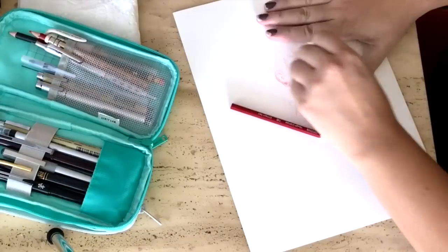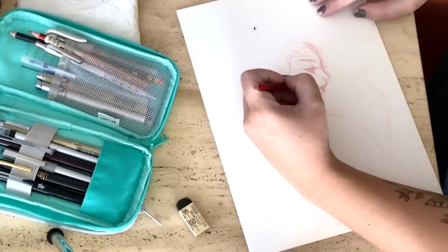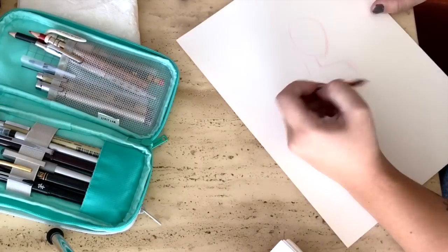Today I thought I would draw another witch holding orbs. Honestly, I drew this for the outfit. This is something I found on Pinterest.